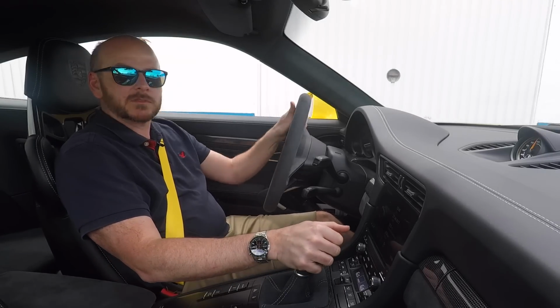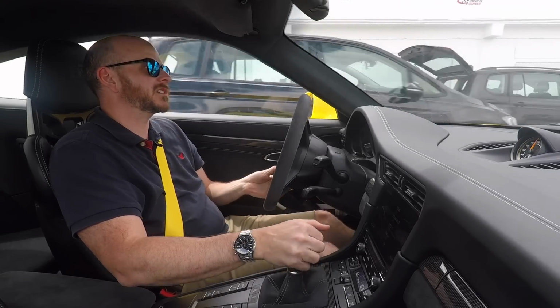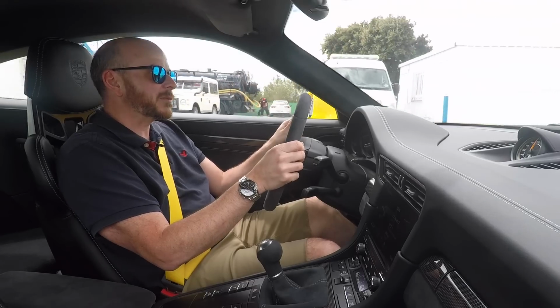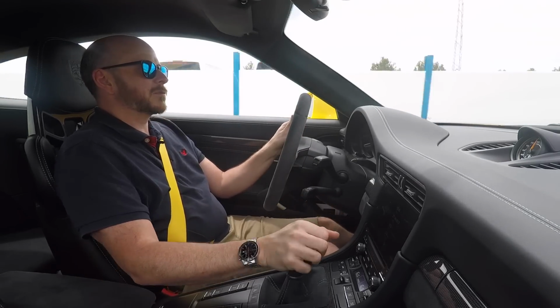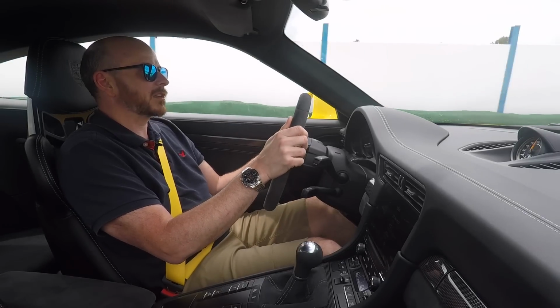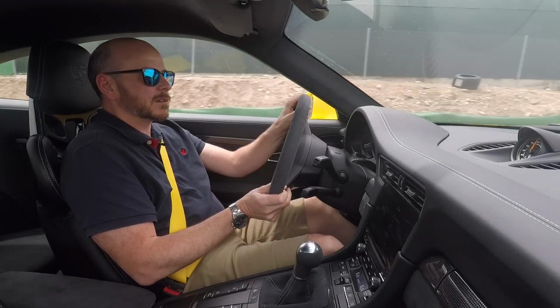Here we are in the new 911 GT3, the Gen 2 of the 991 series GT3, which has now got a 4-litre flat 6 engine, up from 3.8 of the old car. And that means 500 horsepower, which is what you used to have to get an RS for. That makes this thing quick.